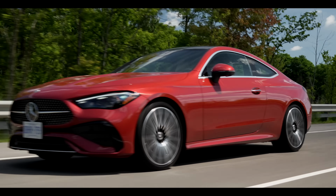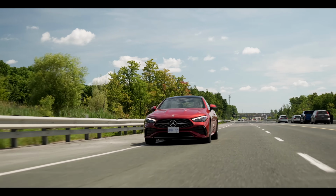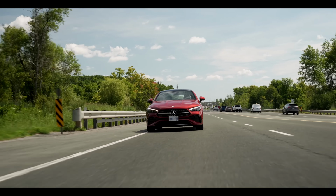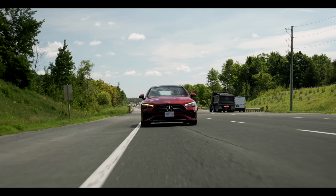Nothing wrong with a four-cylinder engine. In fact, some great cars are powered by a four-cylinder engine, such as the Integra Type S and the Elantra N, but they don't cost $100,000.